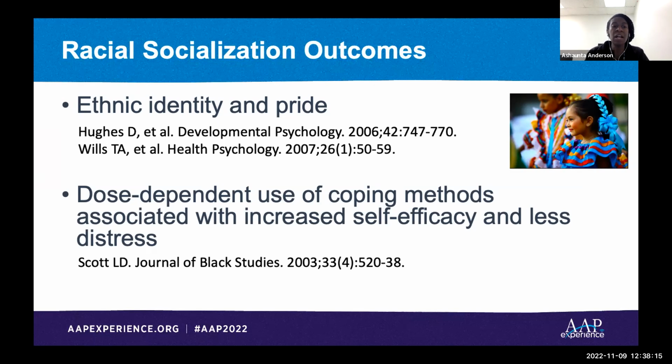So I think of this as one of the ways that we can get to health equity. It's also been seen that there is dose-dependent use of coping methods that are associated with racial socialization. I think some of those things that my mom was talking about, and some of those things that were mentioned in the coping skills and the model before, are what can ultimately be associated with increased self-efficacy and less distress down the line for better health outcomes.